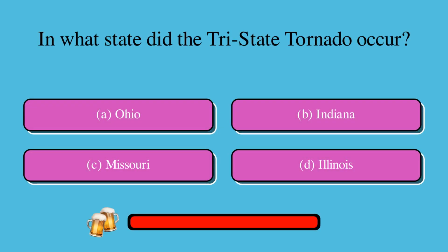In what state did the tri-state tornado occur? Is it A, Ohio, B, Indiana, C, Missouri, or D, Illinois? The correct answer is D, Illinois.